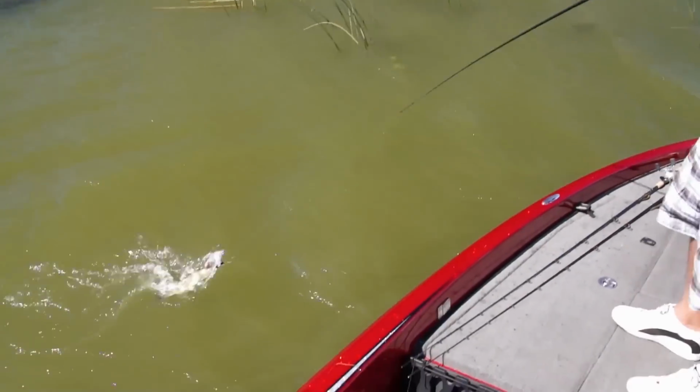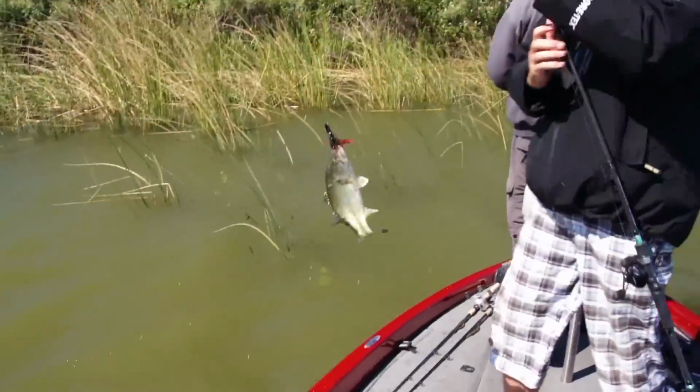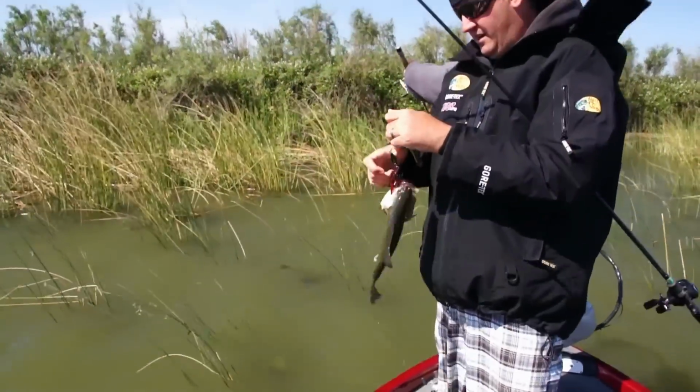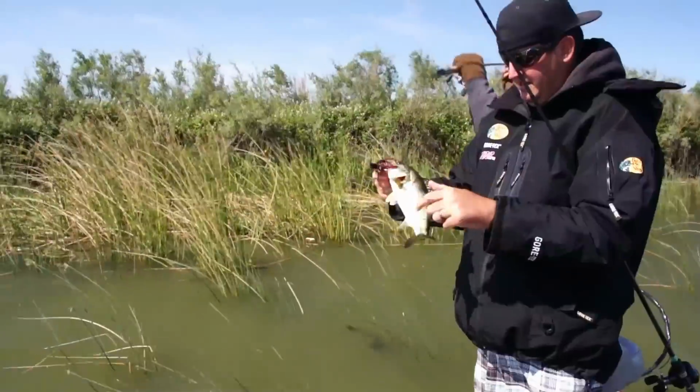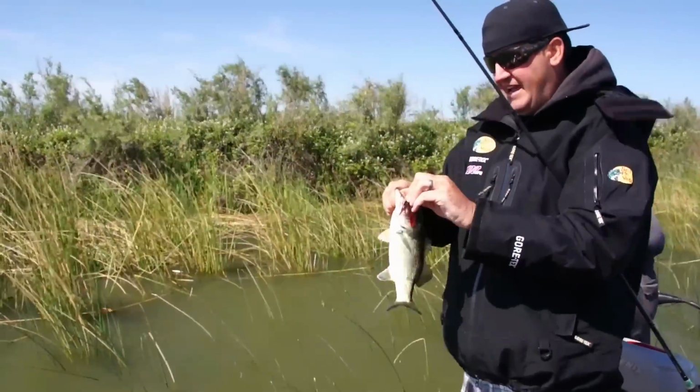Right at the boat, you see that? Right on that outer edge. Right on the outer edge. Right there on the vibrating jig. A whopping bass. Came up and ate it right at the boat.